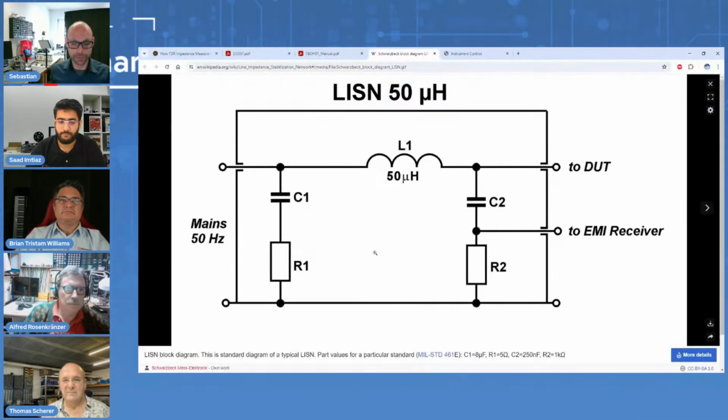Let's take that one. This is just from Wikipedia, sources down there. This is nothing but a simple pi low-pass filter, and you can see it's symmetric. It's a reciprocal network, which is very important. And this goes to your EMI receiver and here to the DUT.